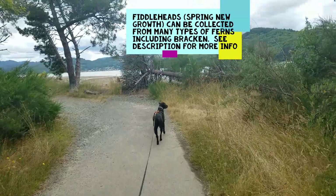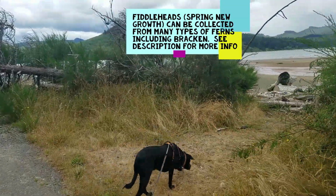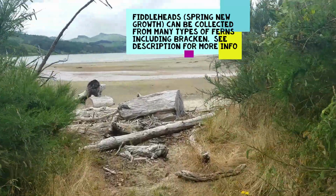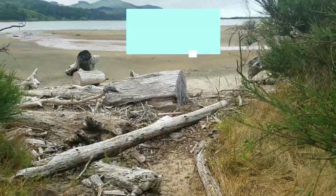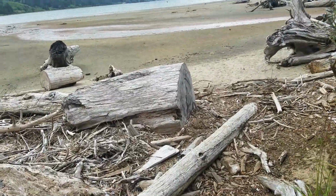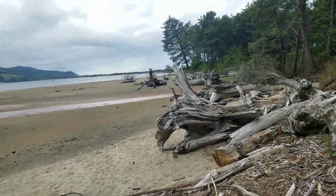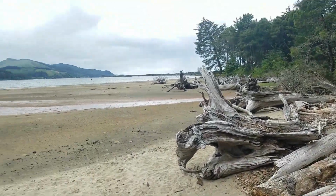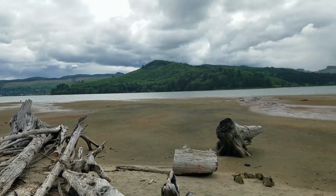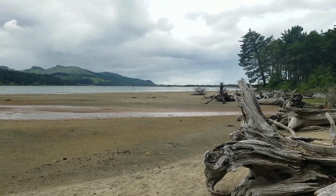Oh, and look. The tide is out. So if you were somebody that liked to dig for clams, mussels, even limpets, this is a great place to come and do that. Look at this. And even though the campground is full of people coming out your ears, there is not a soul to be seen. It's supposed to show you people are lazy and they don't want to walk very far.